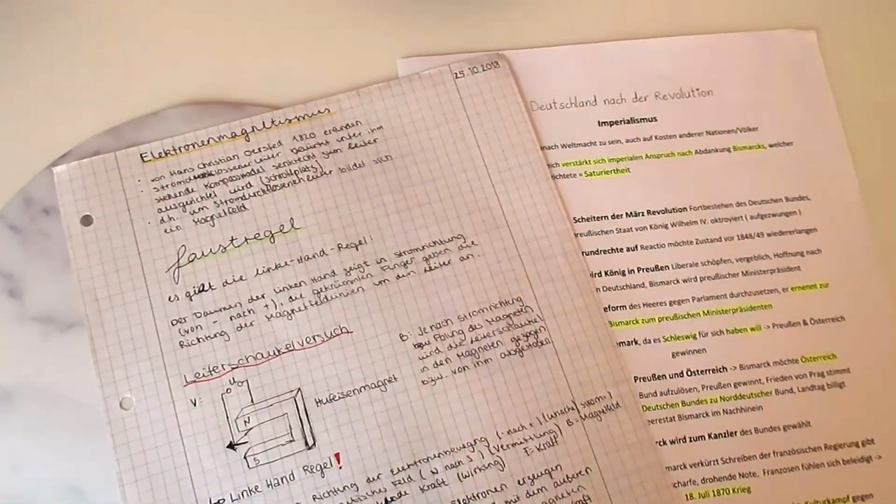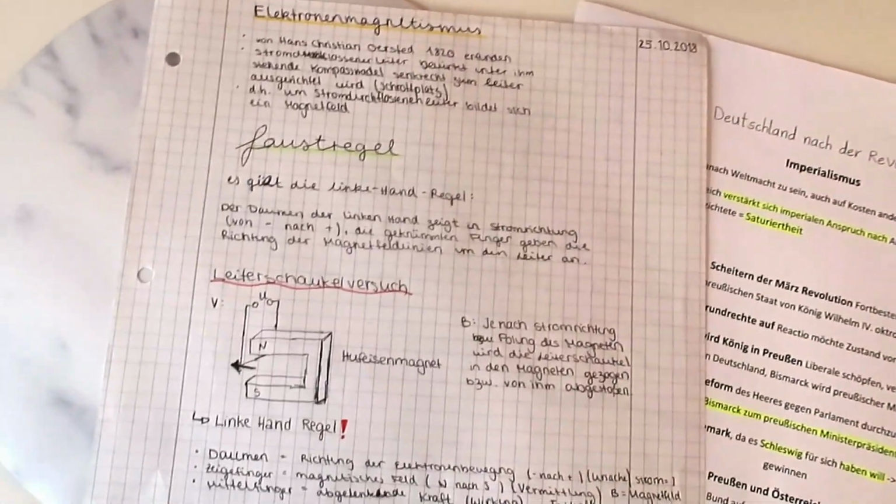So if you don't do your summaries, for example, really do it because it helps so much. Also, when you're writing it down, you will keep it in your mind. So whenever I do my summaries, I just write everything down we've done so far in the class.